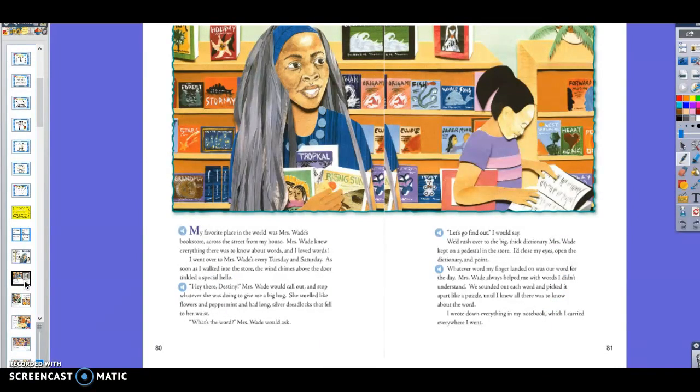My favorite place in the whole world was Mrs. Wade's bookstore, across the street from my house. Mrs. Wade knew everything there was to know about words, and I loved words. I went over to Mrs. Wade's every Tuesday and Saturday. As soon as I walked into the store, the wind chimes above the door tinkled in a special hello. Hello there, Destiny, Mrs. Wade would call out, and stop whatever she was doing to give me a big hug. She smelled like flowers and peppermint and had long silver braids that fell to her waist.